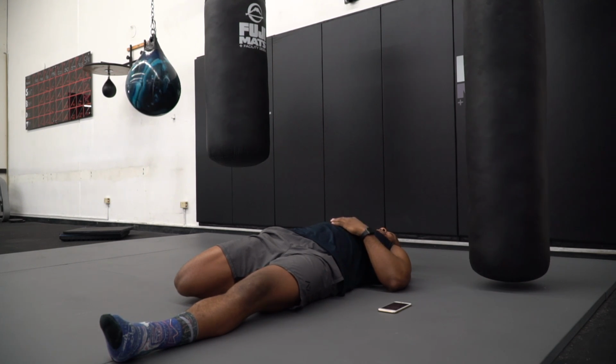Remember, we're just trying to have those target areas focused on. So you don't have to do the position. It doesn't need to look like the way I do it. As long as you're targeting the quadriceps, the knee, the ankle, then you're perfectly okay. Let's go ahead and hold this position for another minute and 30 seconds.